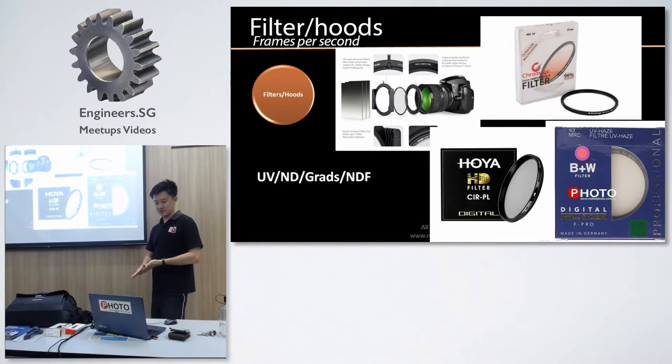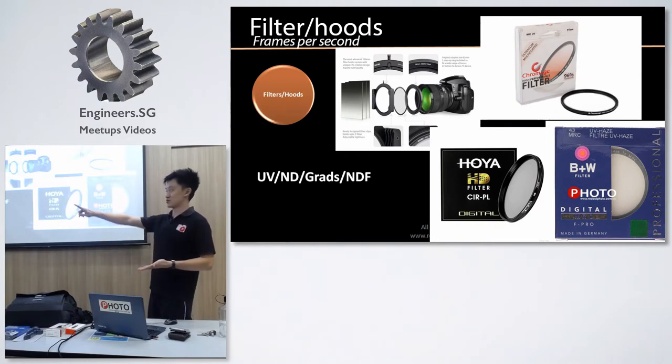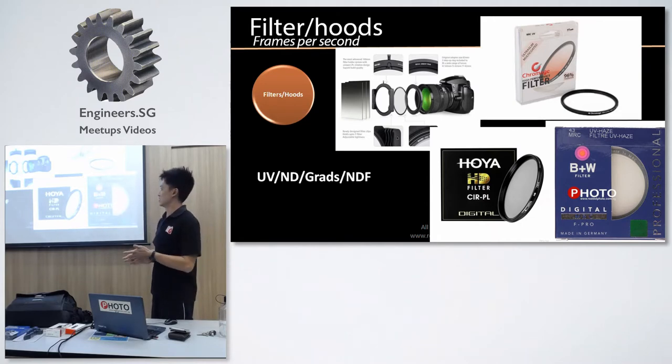The next one will be filters and hoods. I'll just go through the names. If people don't understand, you can ask me. UV, neutral density. There are many brands, but these are the famous brands that I bought before I sold stuff. Because in the club forum, people say, oh, if you have a $1,000 lens, you spend $100 on a filter. I don't think it's true.